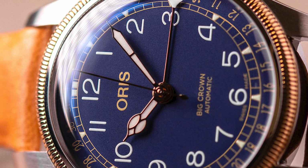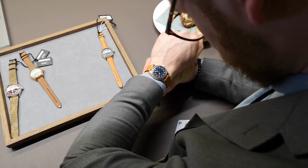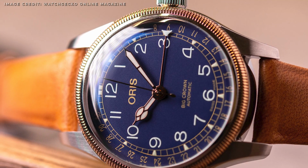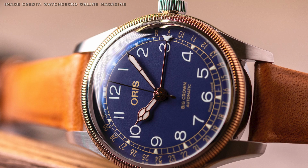I'm used to the 40mm Pointer Date, yet I found it refreshing to wear a smaller edition of the watch. To me, this model feels a lot more faithful to the original Pointer Date we have seen over the years.